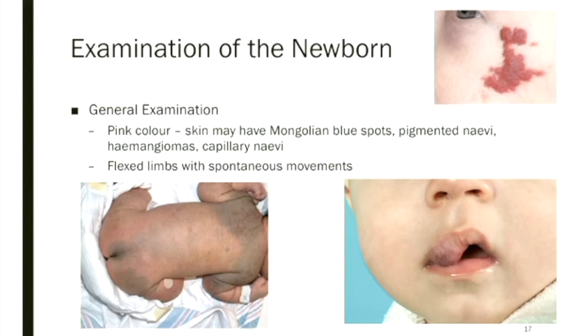Mongolian blue spots on the left, and what was called a hemangioma, which is a benign tumour of a blood vessel. This is also a hemangioma, but this is the textbook one down here, though they often present like that as well. Often the hemangiomas will self-resolve, and often the Mongolian blue spots will change or resolve, but it's important to note them because hemangiomas can actually get worse. So you need to have peds follow up to monitor the hemangioma if you see one.